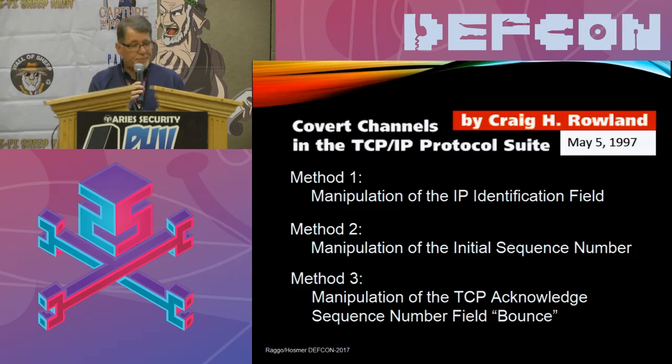Last year, Mike and I spoke about the MP3 ID3 header and the vast amount of information that I can hide in that and transfer data. And we showed how you could actually post music on popular websites and have that information included in the download. So I could covertly communicate that way. So this has kind of come a long way, but let's talk about the 3 different methods that Craig had defined. The first couple are fairly simple but kind of interesting, and they still stick today.